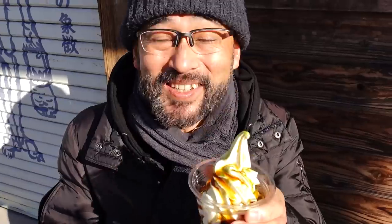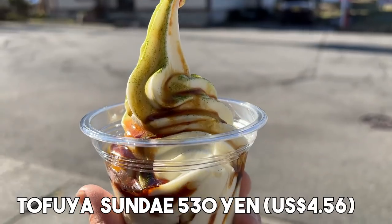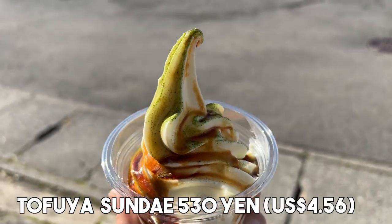Yeah, you can actually taste the soybeans. Usually, when I have soy milk soft serve, it tastes more like cream, not so much like soy milk. But this is like eating soy milk. So mine is TOFUYA sundae under the tonu soft serve.